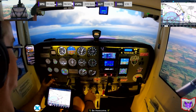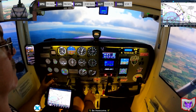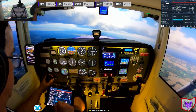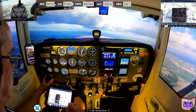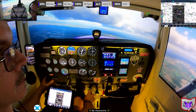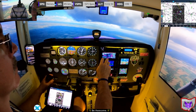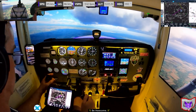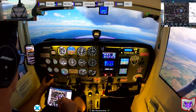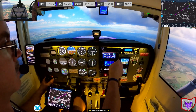Skyhawk 3-3 Foxtrot, turn left heading 190. Left heading 190, Skyhawk 33 Foxtrot. Localizer for 28 right is 109.1.